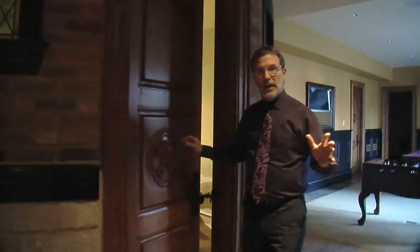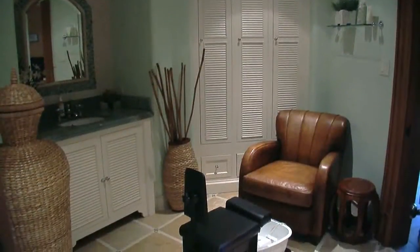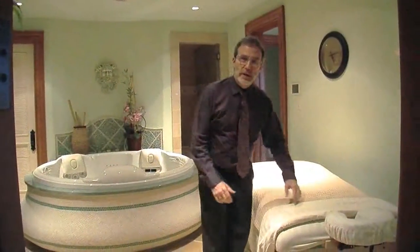There's so much in this house, it's amazing. I'm wiped out, and that's why I'm glad there's a spa, because you can take a jacuzzi, but what I need after all this touring is a massage.